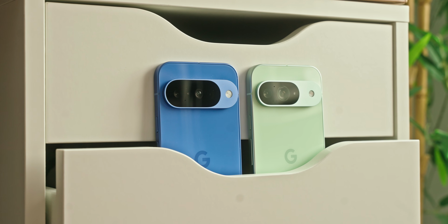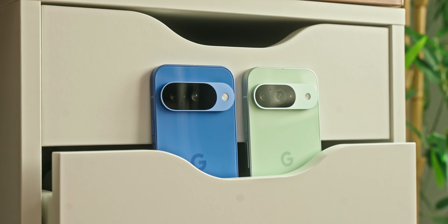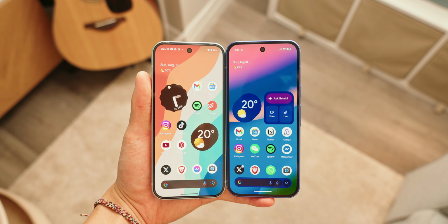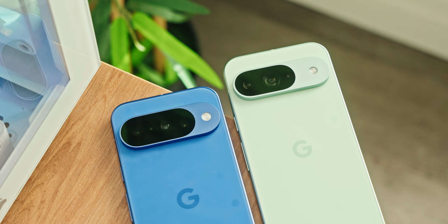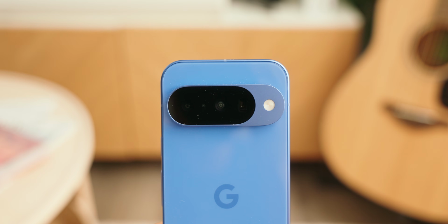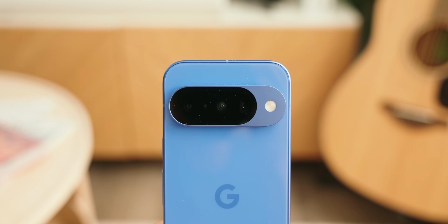upgrades. So first, looks-wise, it's actually in the same recognizable chassis with the same size screen, so you guys can actually use the same screen protectors. But obviously, the main difference is the addition of the 5x telephoto camera, which means an elongated glass portion of the camera bar to fit that lens.